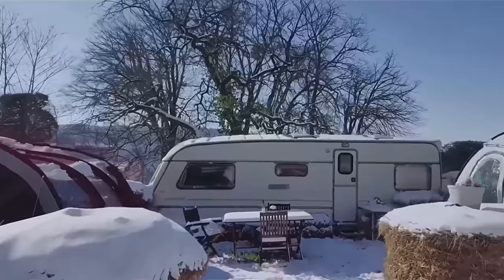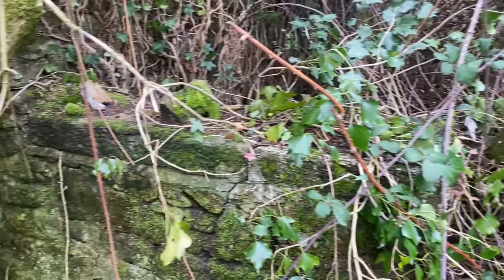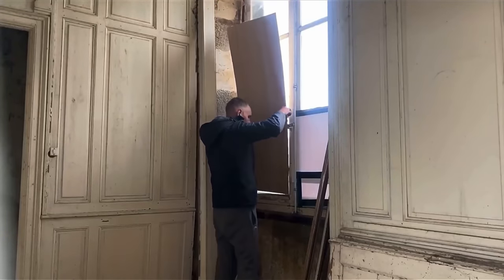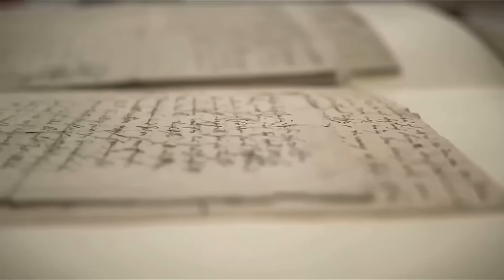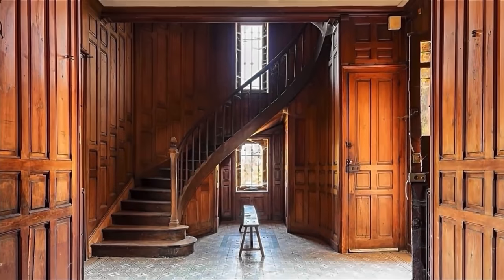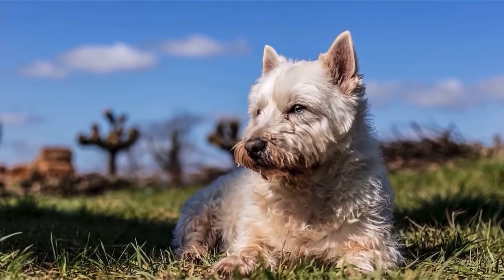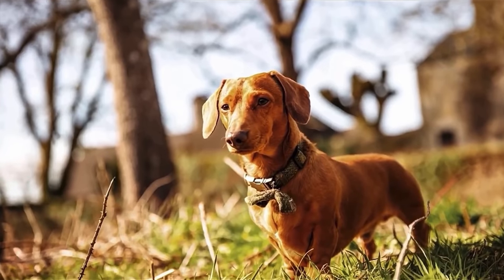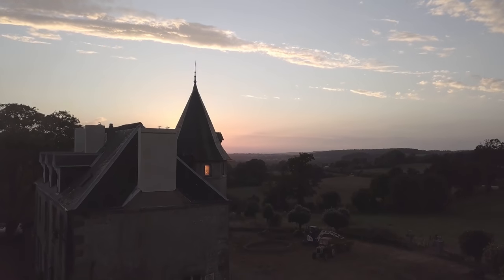From living in caravans during winter, to tackling years of neglect, keeping her dry, discovering more about its past, and bringing it back to its former glory. Not forgetting Louis, Sasha, and Patrick. This is Château De Lalacelle.